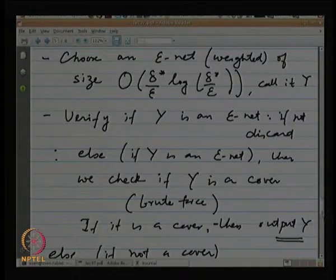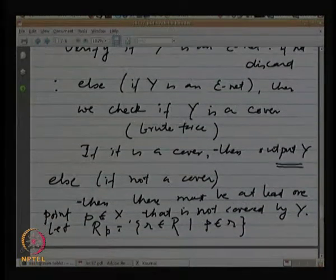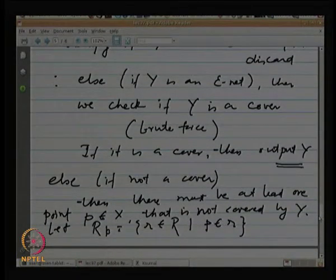But if it is not an epsilon net, what do you do? If it is not a cover, then you find out some point that is not covered. There has to be at least one point, let us say p, that is not covered by this set of ranges. And so, look at all those ranges that contain p. We denote that as R sub p. R sub p is the set of all ranges that contain the point p. Now, one of those ranges must also be present in the optimum set cover, because in the optimum set cover the point p must be covered, and the point p can only be covered by one of those ranges.